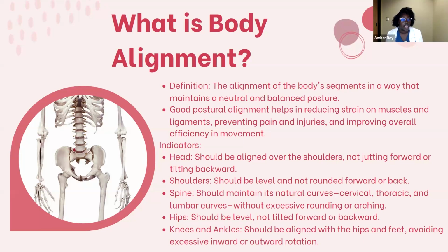Just our head, we want our head over our shoulders, not forward or backward. She had some great pictures showing that of the guy that was leaning forward with his neck out. Our phones will do that to us. So that's actually an unaligned body position. Our shoulders should be level, not rounded or backwards. We want our spine to maintain the normal curve, which we know is kind of S-shaped, but it shouldn't be exaggerated in any way. Our hips, we want them to be leveled in the center, basically over our heels, not leaning forward or backwards. And we want our feet to be aligned with our hips, avoiding the duck walk position, the inward position. We want them to be aligned and straightforward.